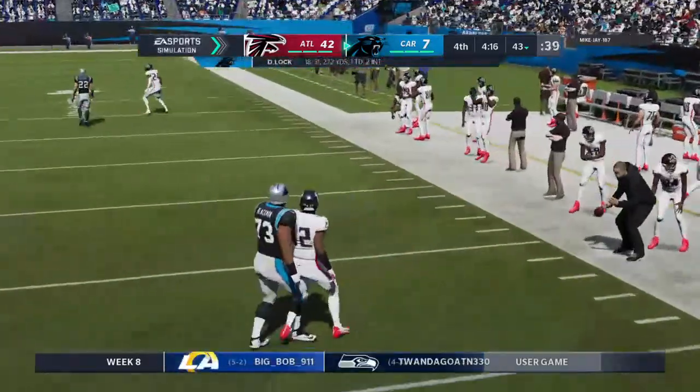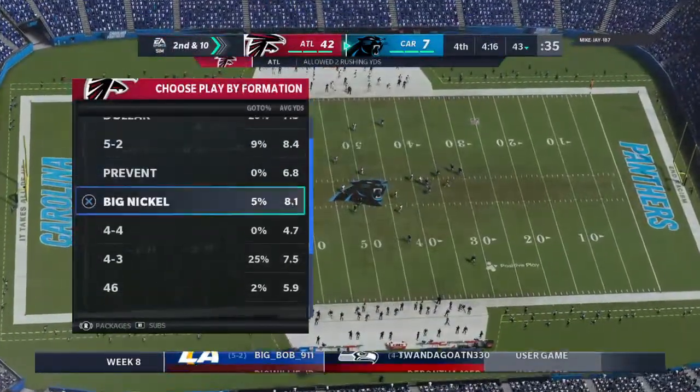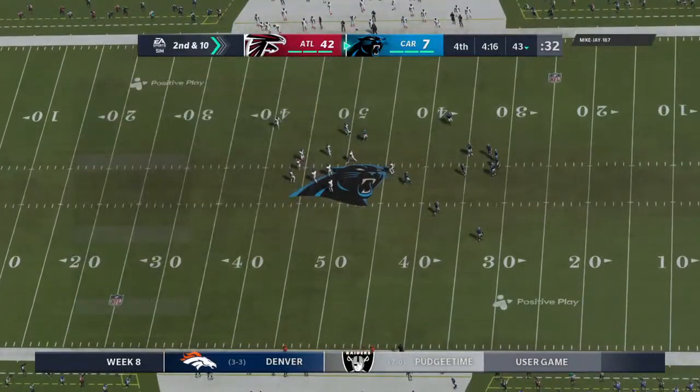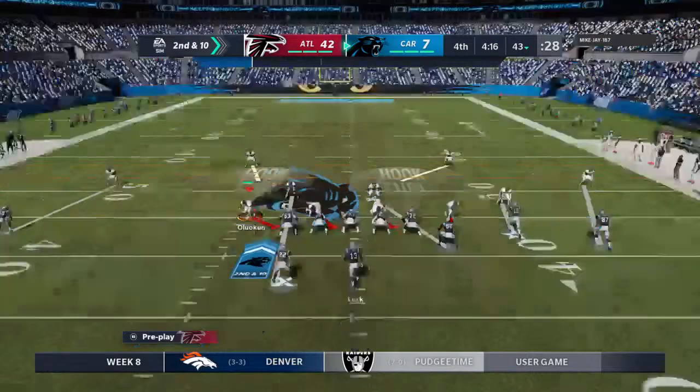Throwing to start the drive, but that one incomplete. That incompletion is not a surprise with the way that this one has gone, and the frustration of body language is evident everywhere. This team, they've really been put through the ringer in this one. So now 2nd and 10 after the incompletion on first down.